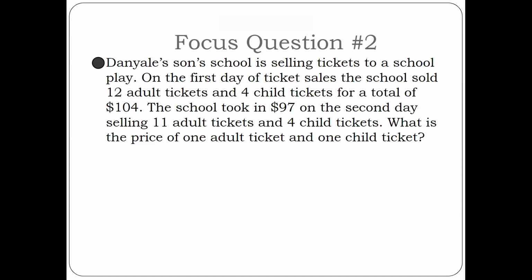Focus question number 2, probably the most popular kind of systems word problem the Excel Center has. Lots of examples involving ticket sales because, you know, what school doesn't have fundraisers and ticket sales for stuff? In this case, we got a school play, we got adult tickets, we got children's tickets. First day they sold a certain number, took in some money. Second day they took in some money, still selling adult and child tickets. And so we're trying to figure out what the price of one adult ticket and one child ticket is.